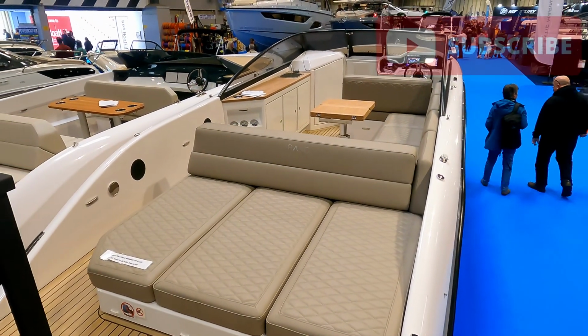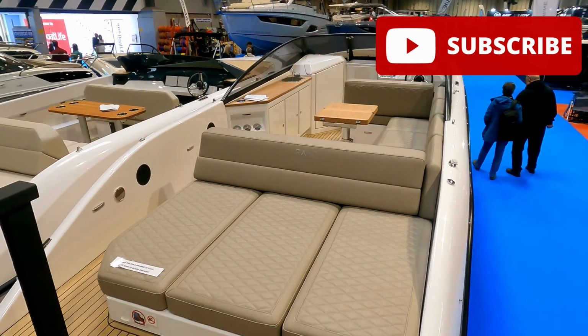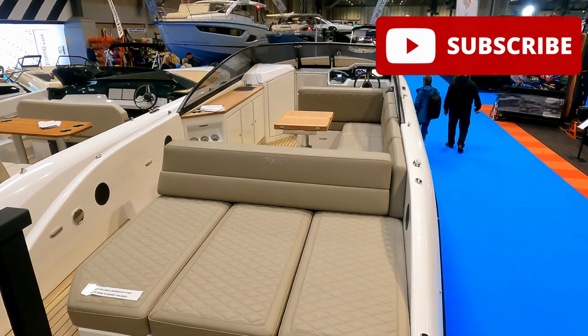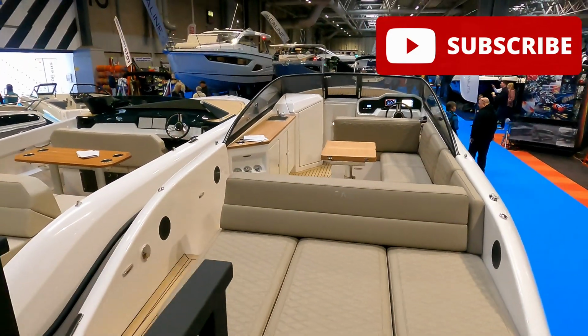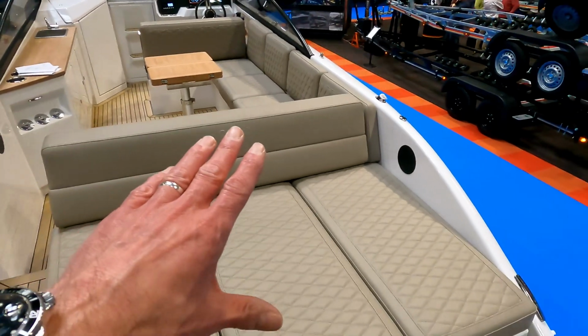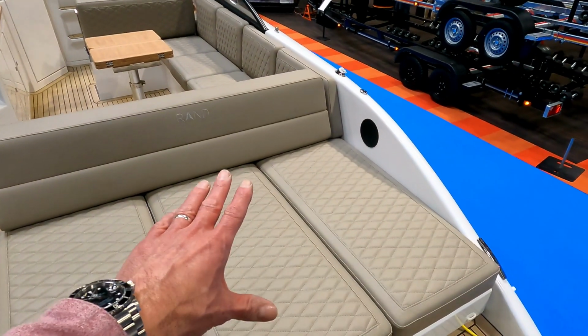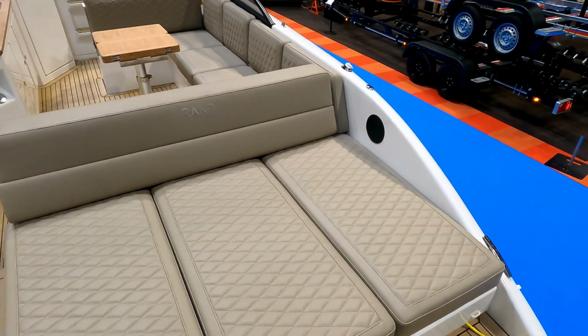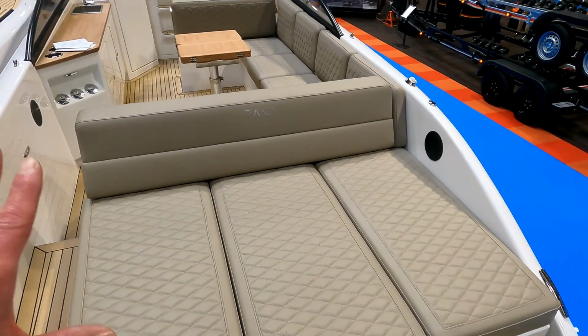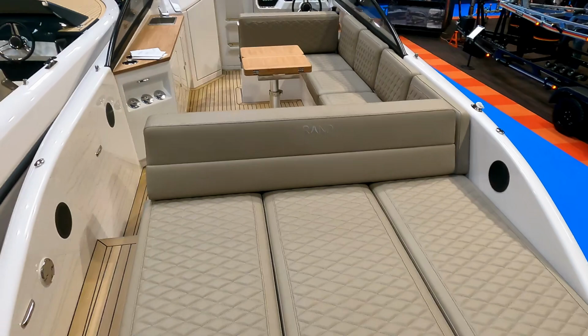Well, today we're here with Bates Wharf to have a look at this 2022 Rand Leisure 28. Interesting boat, this, fairly new into the UK. Now you can get it with a Mercruiser 6.2 litre V8 down here, which is going to give you circa 45, possibly 50 knots on a good day. But you can also get it as a fully electric boat.